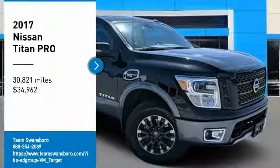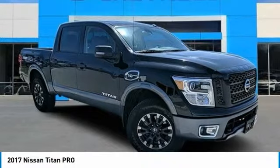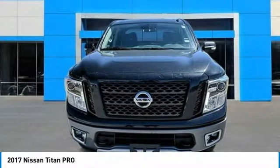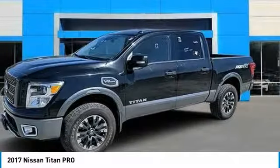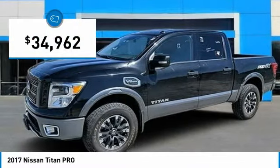We are pleased to show you the 2017 Titan. The Titan houses the Endurance V8 engine, the largest standard truck engine in its class. But the benefits don't stop there. The massive interior cabin boasts a fold-up rear bench seat and a flat loading floor. When it comes to power and comfort, the Titan can't be beat and is priced below $35,000.